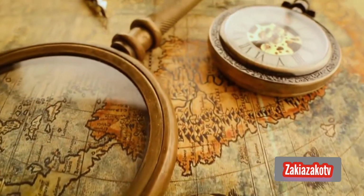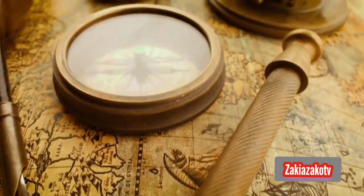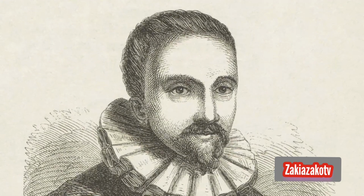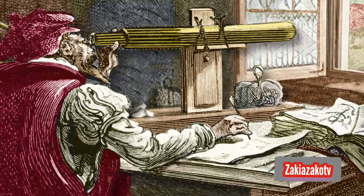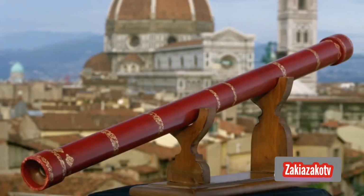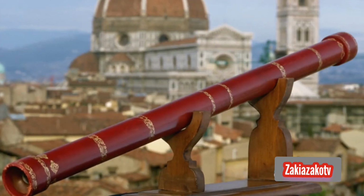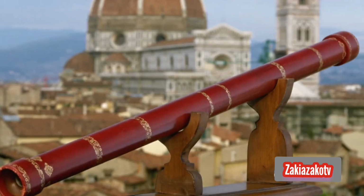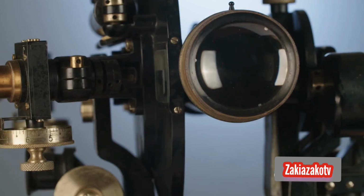The first known telescope design came from the mind of the German-Dutch spectacle maker Hans Lippershey, who tried to obtain a patent for it in 1608. A year later, the famed astronomer and mathematician Galileo Galilei built on this design to build his own device. Galileo's was a refracting telescope, using a lens to collect light and form an image. Since then, many more have contributed to advancing the telescope's capabilities.